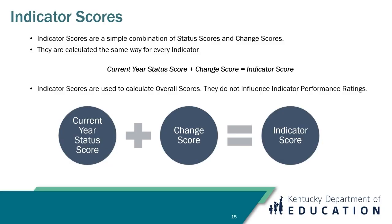Indicator scores are a simple combination of status scores and change scores. They are calculated the same way for every indicator. Current year status score plus change score equals indicator score. Using the previous example, the 2024 status score of 75 plus the 2024 change score of 5 gives you a 2024 post-secondary readiness indicator of 80. Indicator scores are used to calculate overall scores. They do not influence indicator performance ratings.